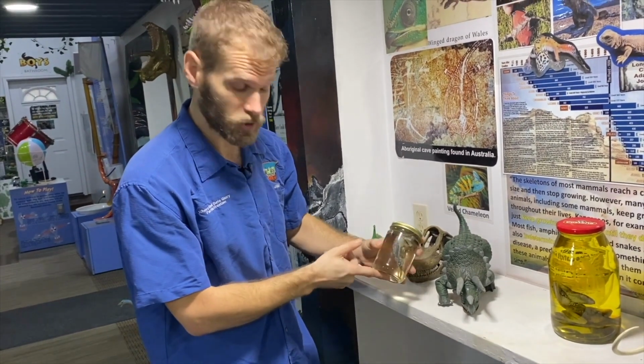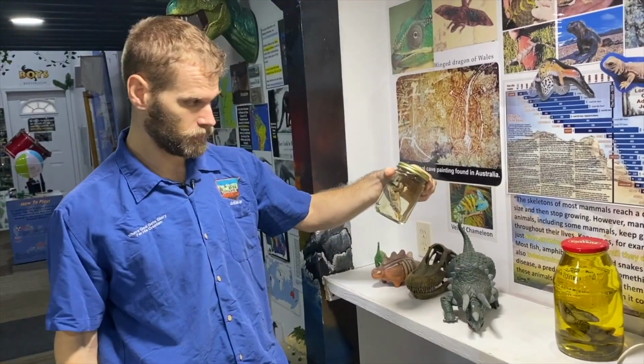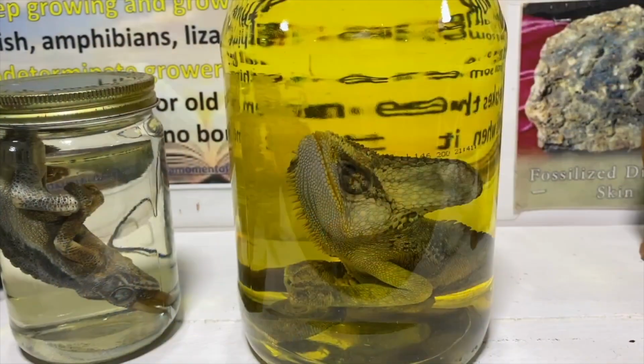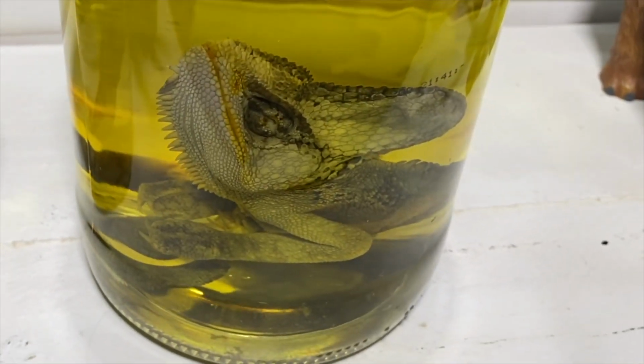Could be a little triceratops right there in the jar. Well, no, because it's a chameleon, isn't it? Not a dinosaur. You'd end up having a giant chameleon. So the reptiles are not growing as big as they used to. What about the veiled chameleon? Doesn't he look like a little dinosaur? Fascinating. Could be a parasaur.